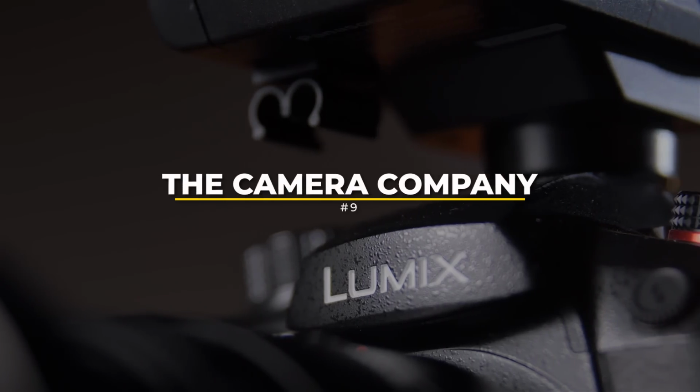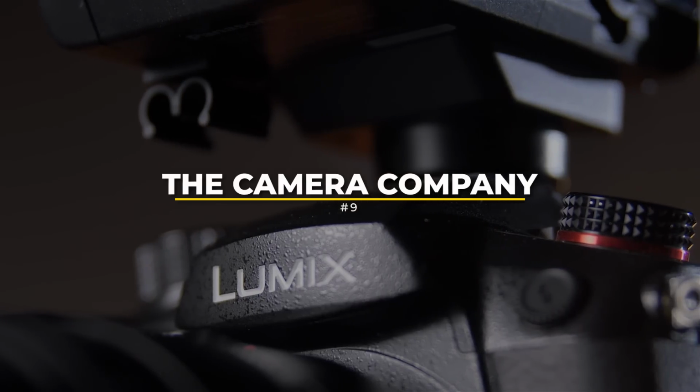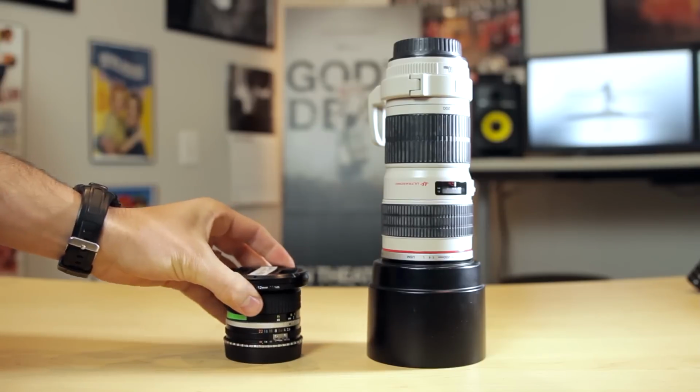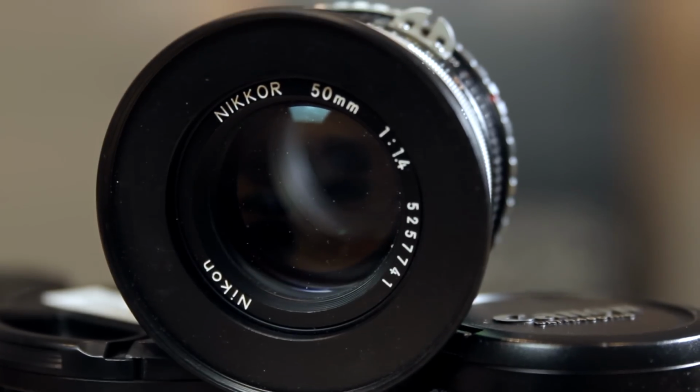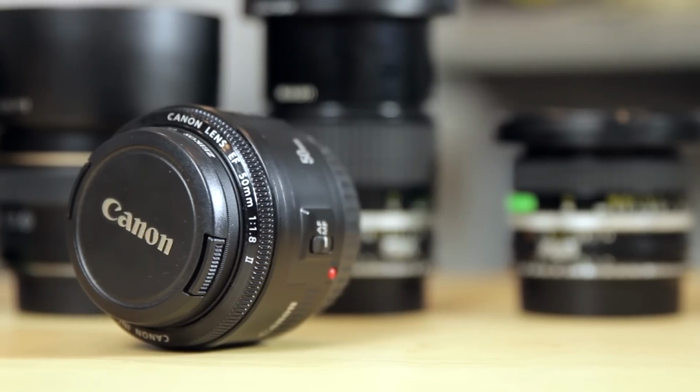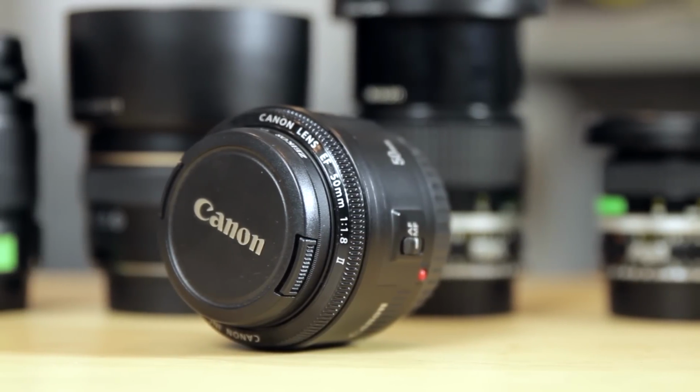Number 9 is the camera company. Now, why does knowing about the company determine if you buy a camera or not? Well, the reason I make this point is because there have been some companies that filmmakers have invested all of their equipment and money into, only to find out that the company has decided that it's not really going to improve the video side much more. Then when filmmakers want to upgrade, they have to sell everything and start over with a new company because the original one isn't going anywhere with video.